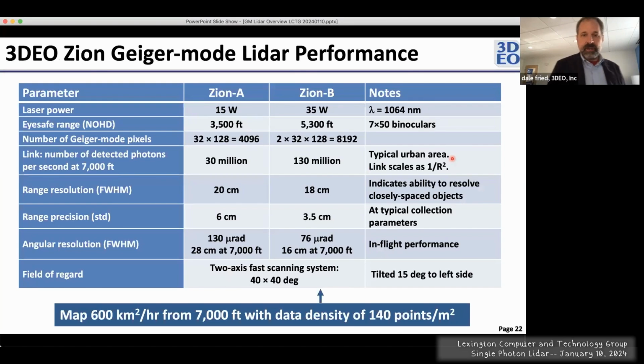Here's a spec sheet of some of the major specifications of our systems. Zion A is a single camera system. Zion B is a 2-camera system. And I put this here just to give you a sense of where the state of the art is. Range resolution, as I mentioned, on the order of 18 centimeters. On this second generation system with its 35-watt laser up here, we're able to have higher area collection rate, and we also ended up with better timing resolution.